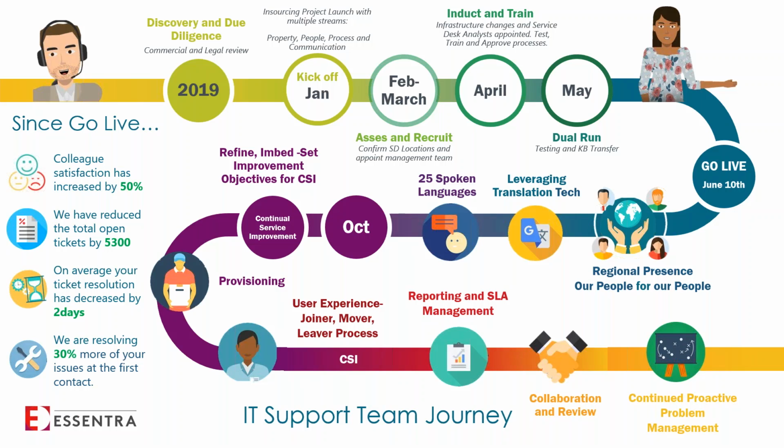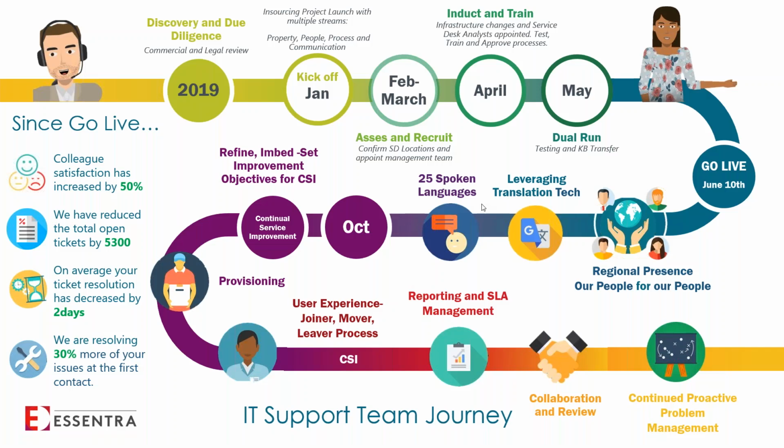Then in May, we ran a dual run session alongside the current outsourcer. And then we moved from the end of May towards June. On the 10th of June, we went live. And within a few months, from October, we saw significant improvements in what the colleagues were seeing.